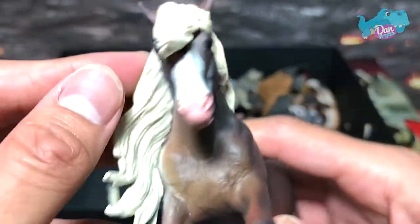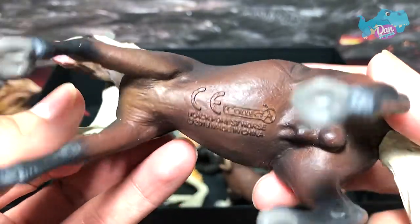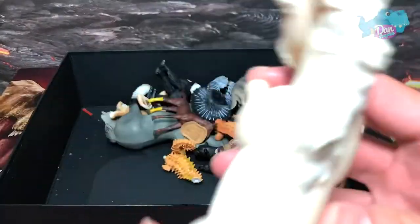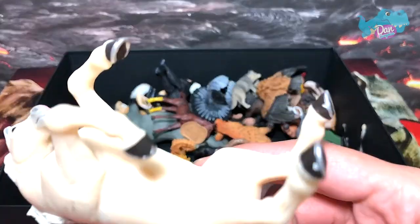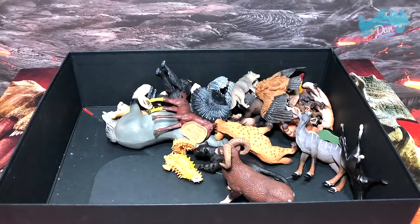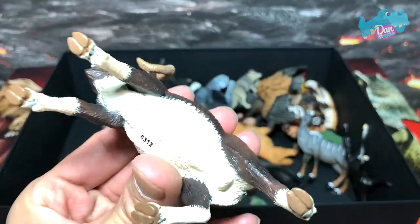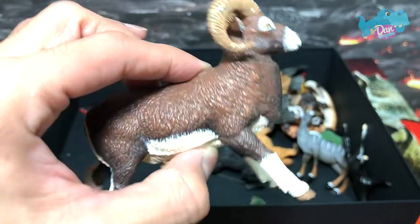Another huge horse. And this horse has a beautiful mane. Black Forest horse. Yet another horse. Let's see, what is the name of this horse? It is actually not written. It looks so good, so elegant. What about this? I think we have a mountain goat right here. Not too sure.